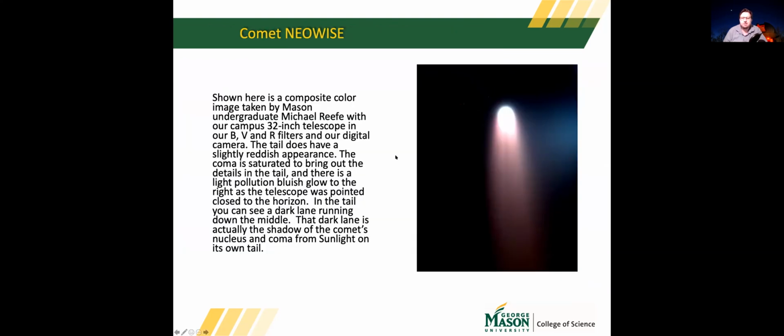Just to highlight one of the recent pictures, we have a composite color image taken by George Mason undergraduate Michael Reif with our campus telescope, made with blue, green, and red filters. What's really cool about this tail, which has a reddish appearance, is that you can see a dark streak in the tail. That streak is actually the shadow of the coma and nucleus of the comet on its tail. This was taken when the comet was moving away from the sun.